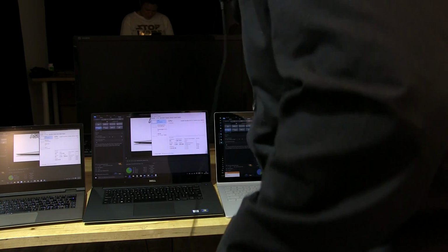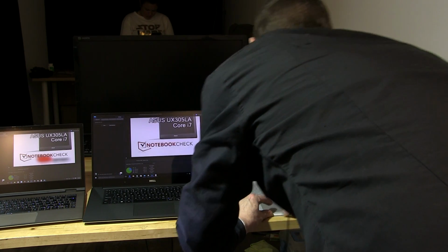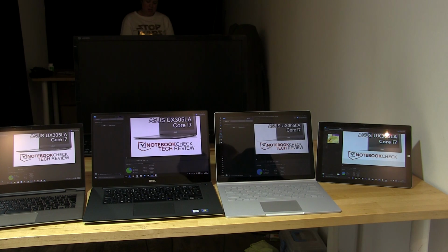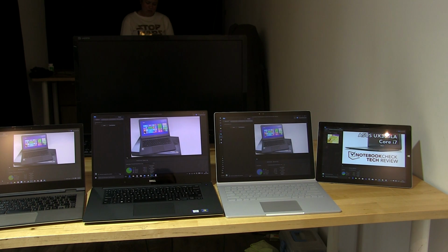So what I'm going to do, as usual, is just kick these off on a rendering test. Same files, same program, same settings, and we've got preview enabled here. So you'll be able to see after a minute or two which is going to win, which is going to be the fastest of these 4 devices. Now it's pretty clear already that the Dell is ahead.